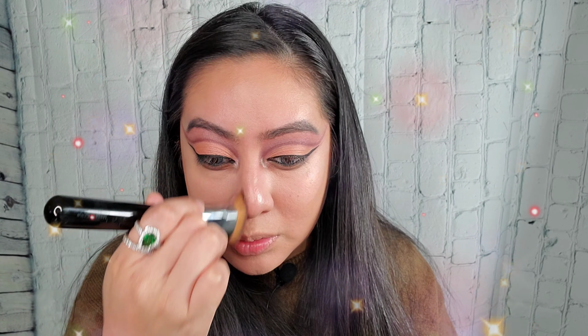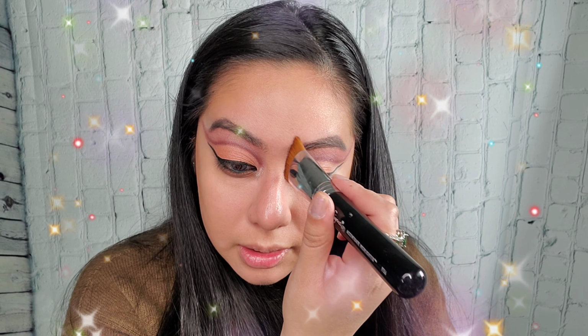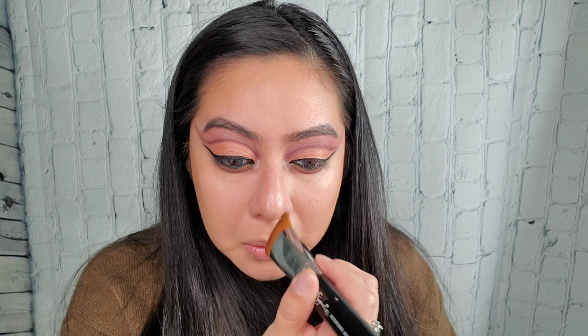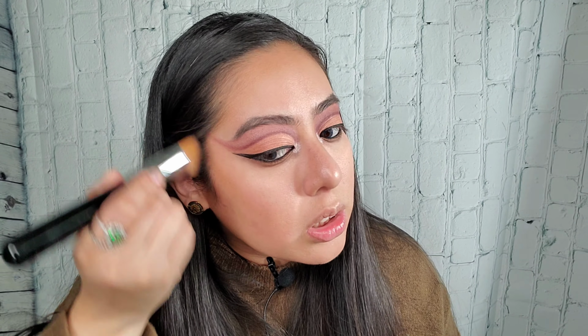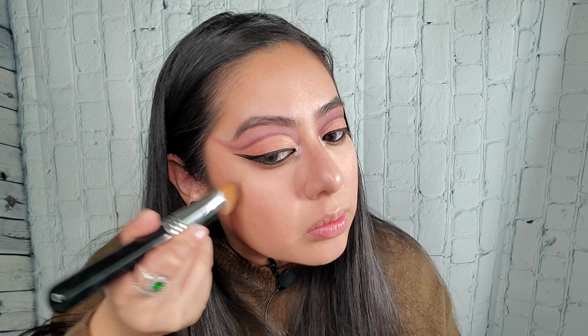This one that I'm using is the Sigma Accentuate highlighter. I usually go with the brush one way, which I'm sweeping upwards. Here, I'm going to go downwards. Don't forget about your neck.